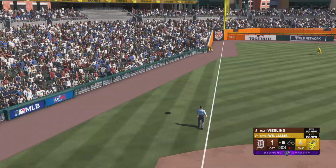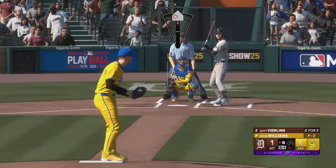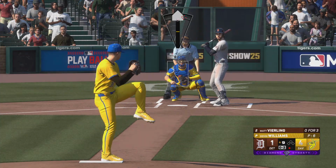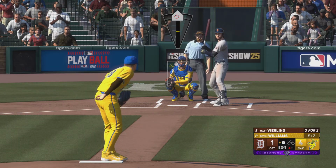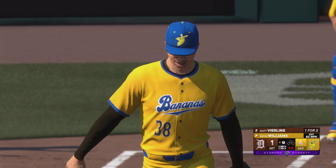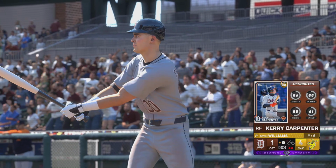Swing and a foul out of play. 1 down, base is empty. And a swing and a miss. No ball, 2 strikes. That one off the mark. Now 1-2. Got him swinging for the strikeout. Just 1 out remaining for the Tigers. So up next, Kerry Carpenter.